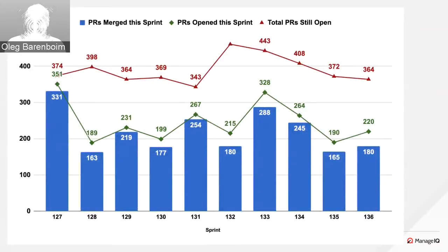So for this sprint 136, we had an uptick in the number of pull requests opened, as well as merged. And total PRs open is going down, which is good. We don't want too many remaining open and unattended to. Moving in the right direction again.